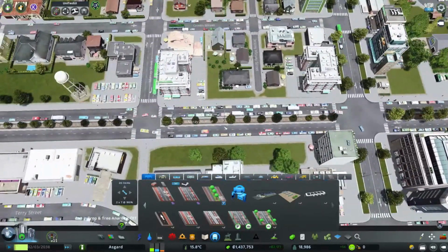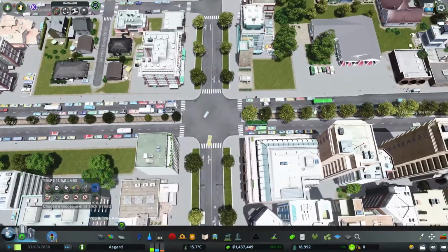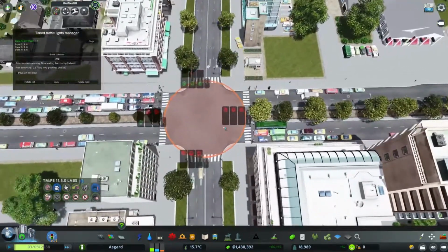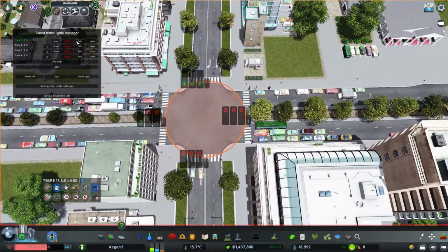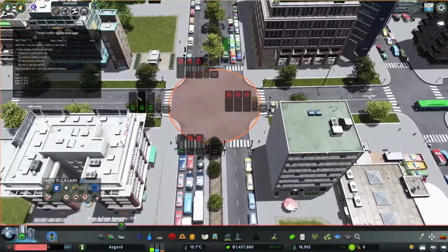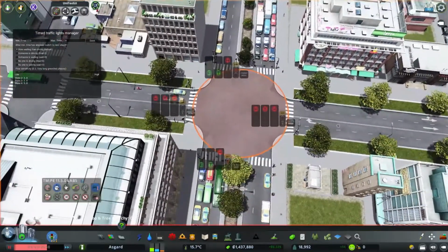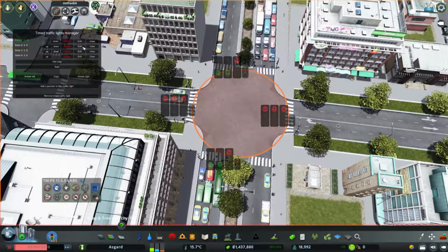This is not a traffic light. This is just a giveaway. Okay, I'm going to go ahead and set up a quick time traffic light here. We're gonna stop it because we're gonna edit it. So the first movement I want with this time traffic light is I want everybody to go left and straight. This is gonna be our main traffic light cycle bit, because most of the traffic in this intersection is just trying to get straight through. So we're gonna put it to that.